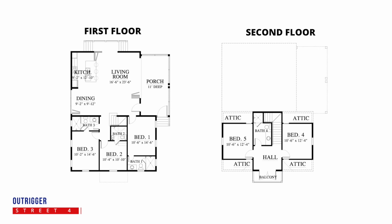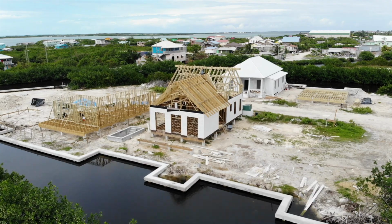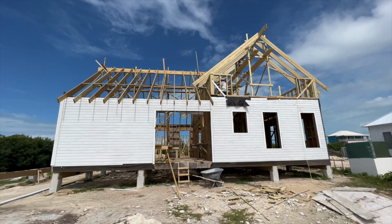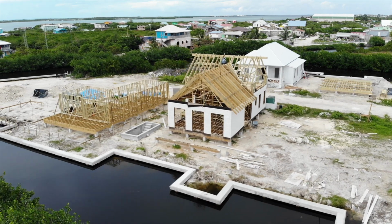You see this is a 2-story home. It's got 2 bedrooms on the top, 3 bedrooms on the bottom, with a nice open living space there that's connected to the kitchen and everything. So you've got a great communal area in this home.